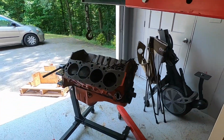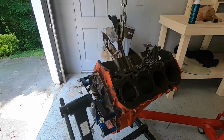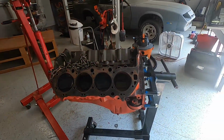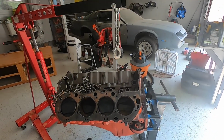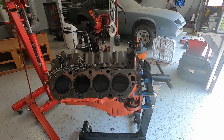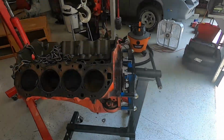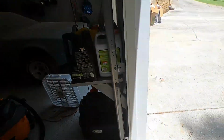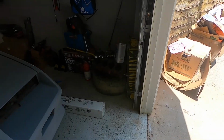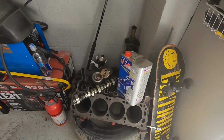All right, so the engine is on the stand. After a very sketchy time of trying to get it on there, my little brother was able to help me. And that was kind of cool. Got to teach him a little bit. Hopefully we'll teach him a little bit when we're disassembling this thing. But this thing, compared to the little 302 block we have over here, it's hilarious. It's tiny.